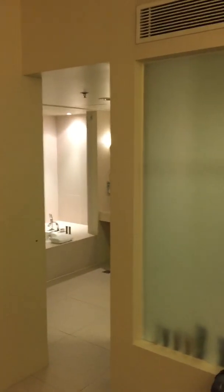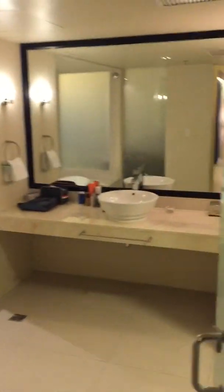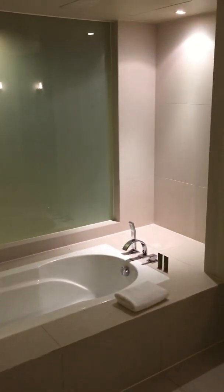Going down to the living room, and I'm going to bring you down to the bathroom. The bathroom itself is very, very impressive. If you go down in, it's really, really big and spacious. My bathtub. Look at the expanse of that bathtub. Very, very impressive. There's a glass panel on the sides that basically goes down into the hallway of my room.